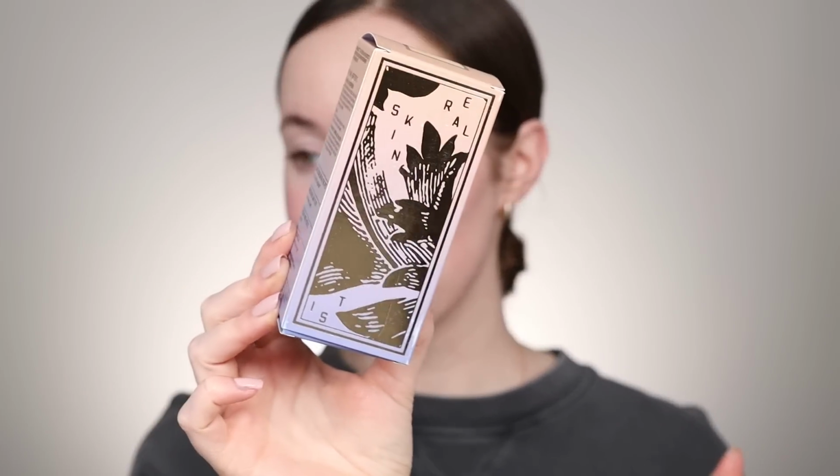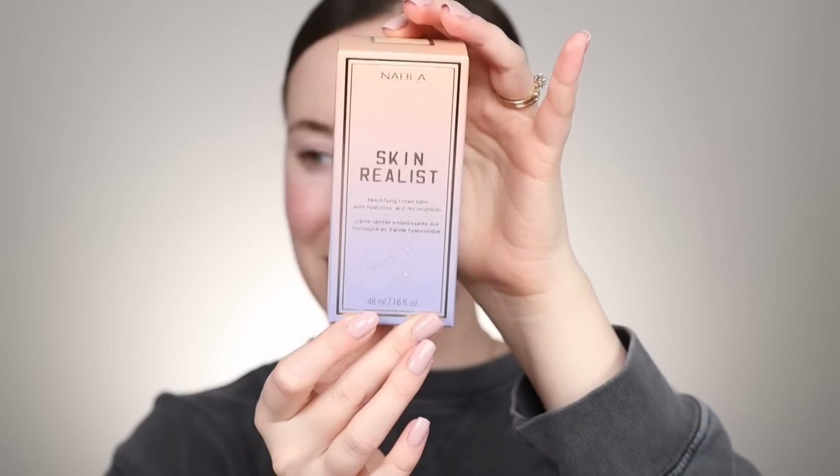I've wanted to try this for forever too. This is the Skin Realist. Oh, I guess it's this side. Skin Realist Beautifying Tinted Balm. I got mine in the shade One Fair, and for Christmas, I got a subscription to Nikki Makeup's masterclass. I love her. I will have her Instagram down below. If you don't know who she is, definitely follow her. She's one of my favorite makeup artists to follow. I am just so inspired by her.